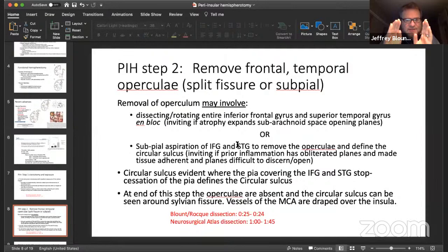So once you remove the insula, you can either remove the insula en bloc by reflecting it up, which works beautifully in kids that have had stroke and have a lot of gliosis within that insular region, within that opercular region, or for kids with holohemispheric dysplasias where the tissue is more robust, more vascular, you can just do simple subpial aspiration. And if you're doing that, the key there is staying within your pial boundaries and recognizing the pial boundaries.